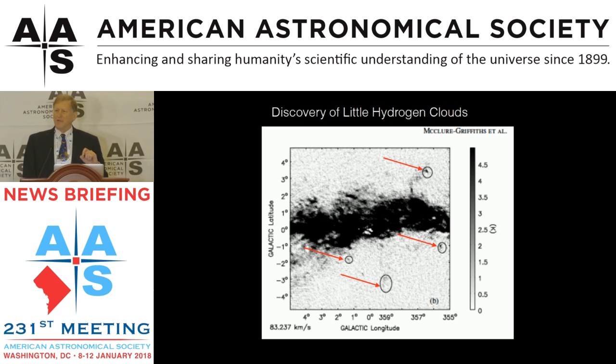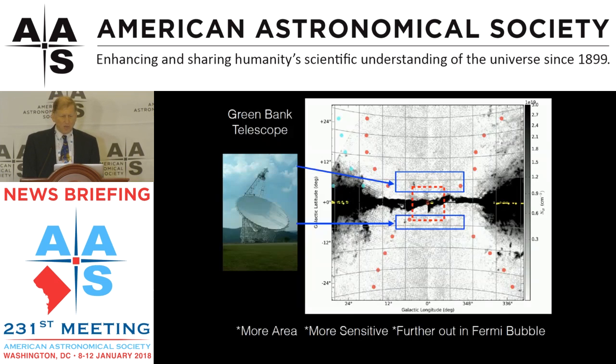And our hope was that these little hydrogen clouds would also be trace particles for the larger evolution of these bubbles. And so we went to the Green Bank Telescope and surveyed the regions shown in the blue box, and I show it there in comparison to the red area that was surveyed from Australia. We had 20 times more sensitivity and a much larger area, and we were further up in the Fermi bubble wind where we really hoped we could pin down some properties.